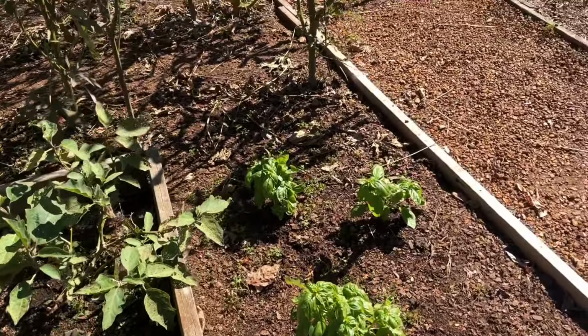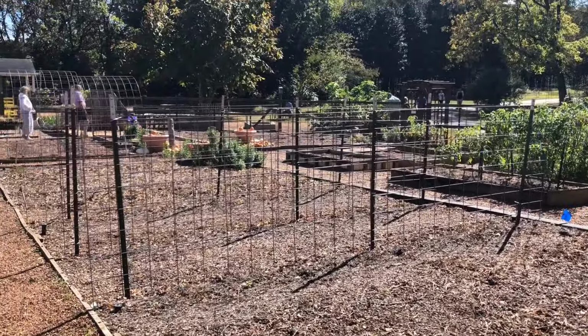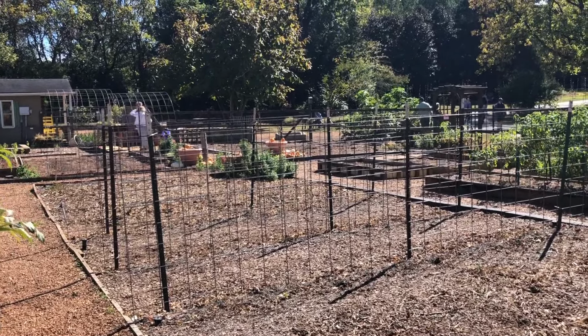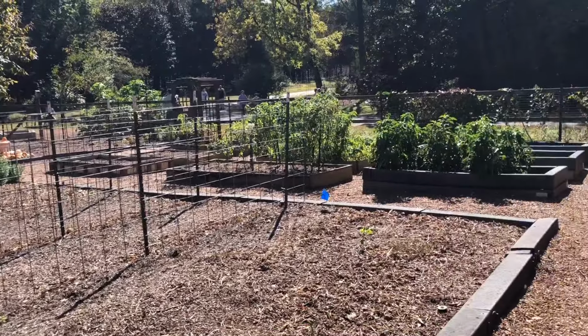Their basil again. Now I'm not sure what was on this because obviously whatever they grew here is over. They cleaned it out. But that's how they have it set up.